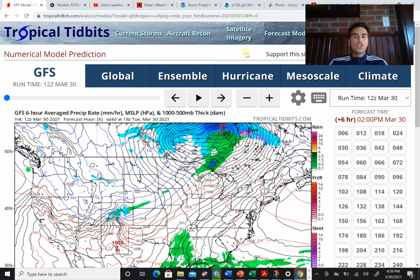Today is March 30th, 2021, and today we're going to focus on the next potential major winter storm that's going to impact the Northeast and other stuff that's going on in the United States for this week and into next week.